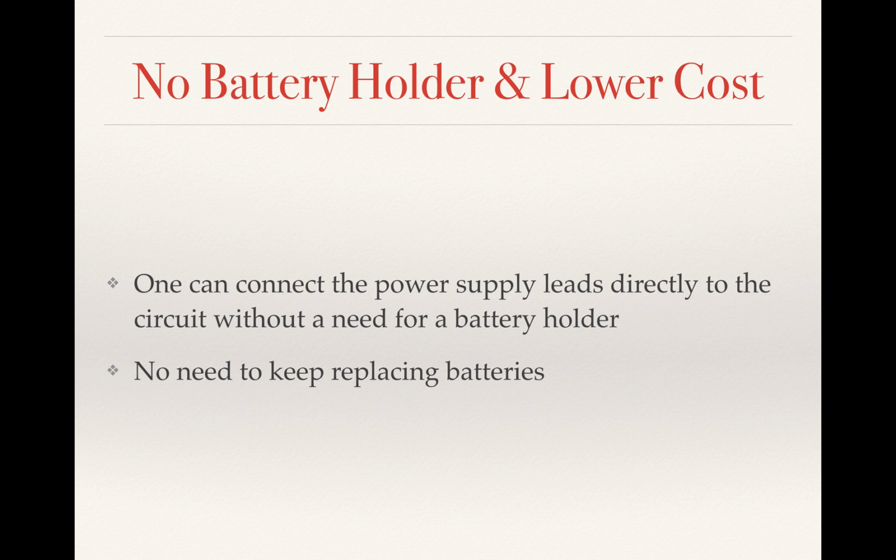The other thing is cost. If you are using a battery, as I said, depending on what the consumption level of the circuit that you are working on is, the battery is going to die, so you're going to have to keep replacing it. So that is additional cost. If you are using a power supply, that's another thing that you don't have to worry about.